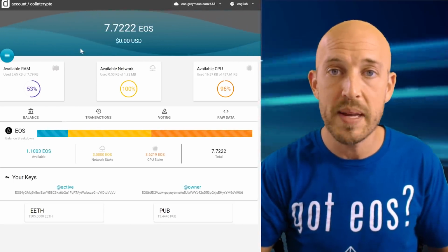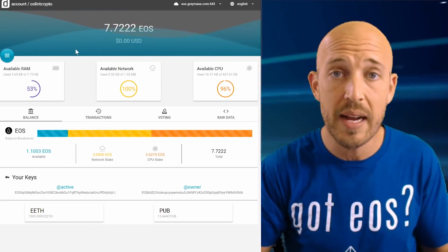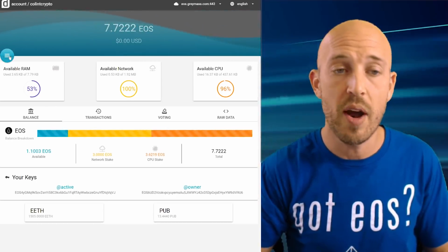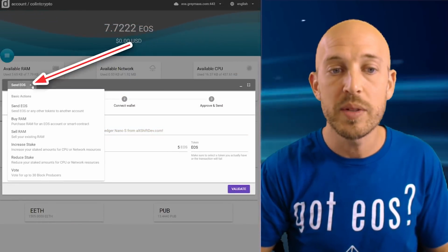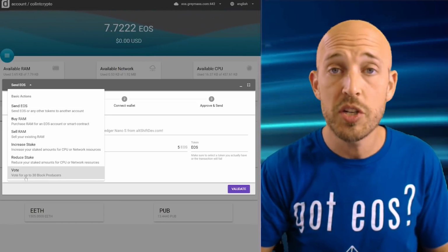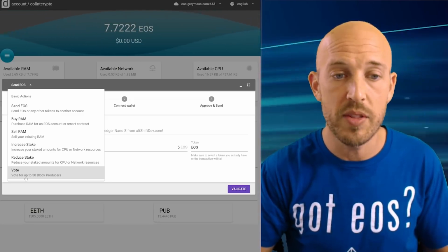However, I think that he might be still working on how easy it is to find certain functions within the site because they're all here, just some of them are a little buried. So if you click on this icon here, you can get to every feature on the site. And you have to click here under this, and you'll see that you can send EOS, buy RAM, sell RAM, increase stake, reduce stake, and vote. So you can do basically everything that the Scatter wallet can do, but without having to have downloaded the software.